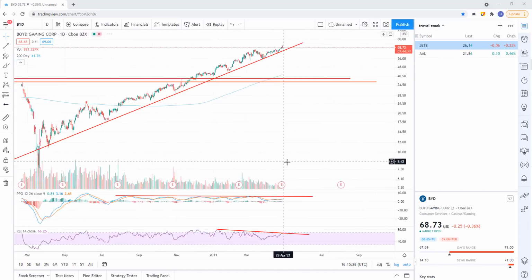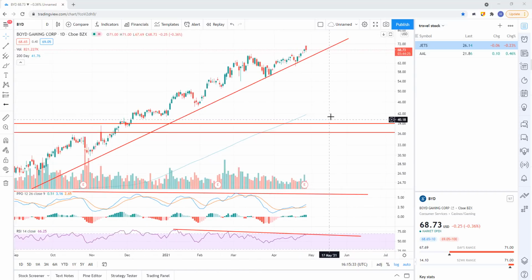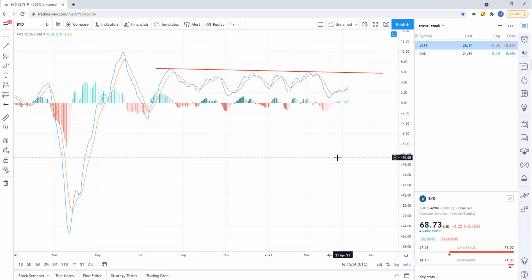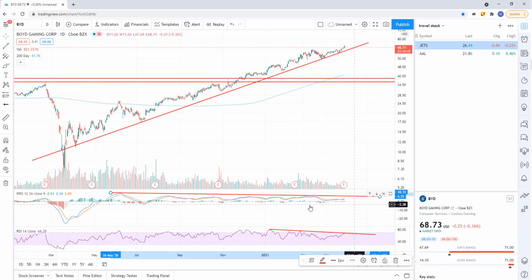And I'm going to wrap up with this Boyd Gaming. Somebody asked me about this and whether I still think it's a good short. So, this was never a short trade, something that you would just short. I didn't say I was shorting this or that it was an actual actionable trade, just a setup. And the setup that I saw really is still there. You can see here negative divergence on the daily, on the RSI. The PPO has slight negative divergence here. And obviously you could extend it out to there and you'd have clear negative divergence. And we have a clean uptrend line.